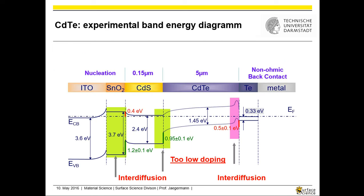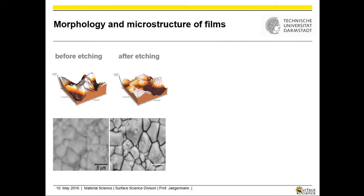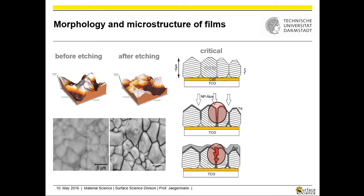Okay, the second thing is, why do we have this thick layer? Here we have already reduced it to 5 micrometers. Why don't we get 1 micrometer thick cadmium telluride solar cells? If you look at the structure of the cadmium telluride grains, how they are formed for different boundary conditions, you notice, and this is what you very often see, a strong three-dimensional texture of your grains, which are not oriented to each other. That means there is no specific orientation of the films to each other.